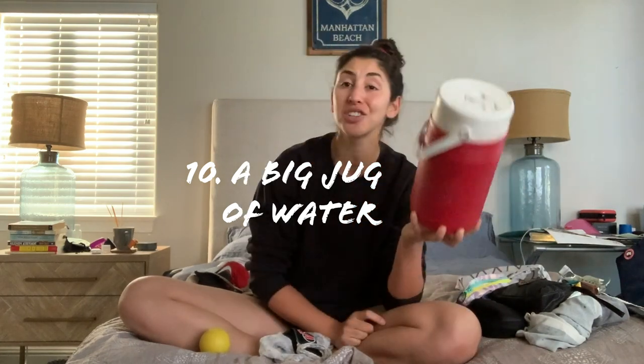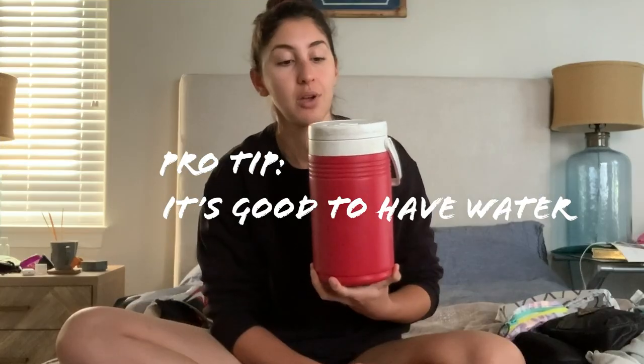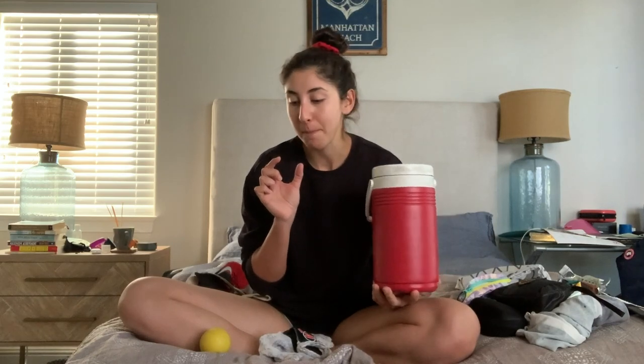This is a big jug of water. I actually haven't washed this in a long time. I should probably go wash this. I will go through a whole jug of this in the practice. Sometimes I won't. But it's good to have water. I am a camel and I love water, and I don't like the feeling of being strapped for water, when you're being very stingy with your sips of water. I'm not about that. I like to drink.